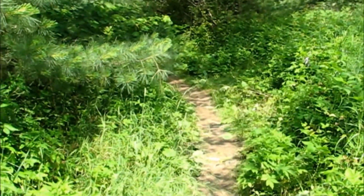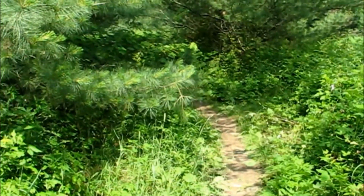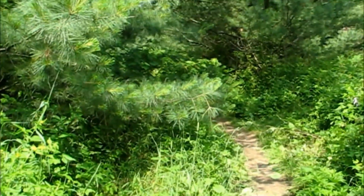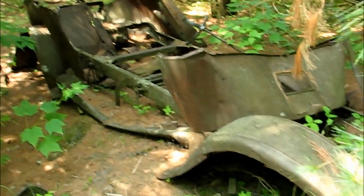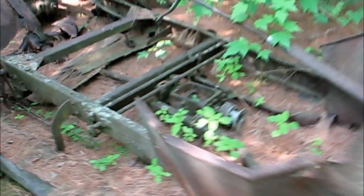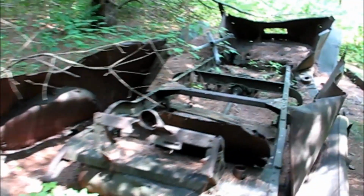Okay, so this portage from Beaver House Lake to Quetico Lake was actually used in the old logging days. Goes around an old logging dam, and used to be able to actually drive vehicles apparently, because in the bush here we have an old truck. Not sure what make, what model, or what year. Pretty flattened down.